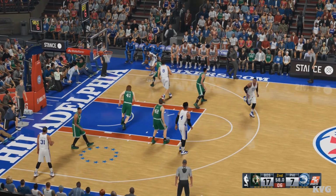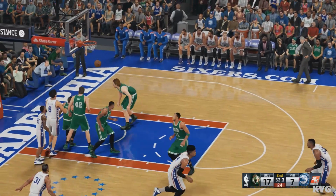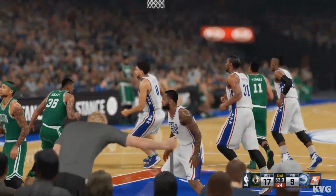Here's Jackson. Marcus Smart picking up that last basket. 5 to shoot. Got it, and the Celtic lead has been cut down to 8 on the bucket from Jackson.